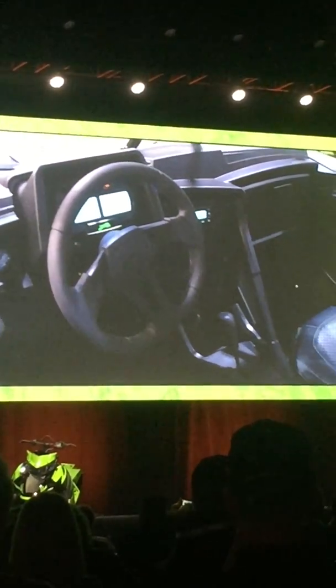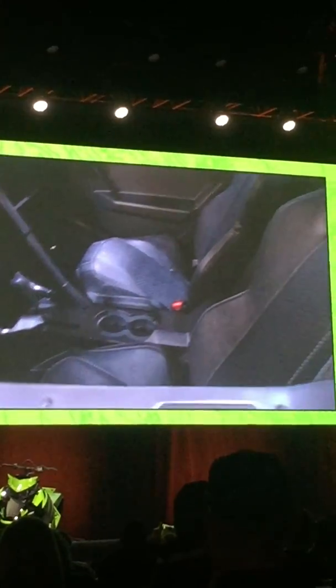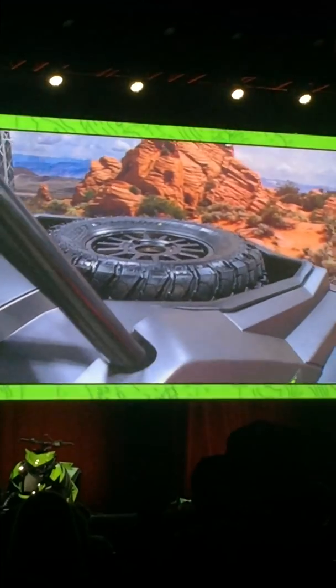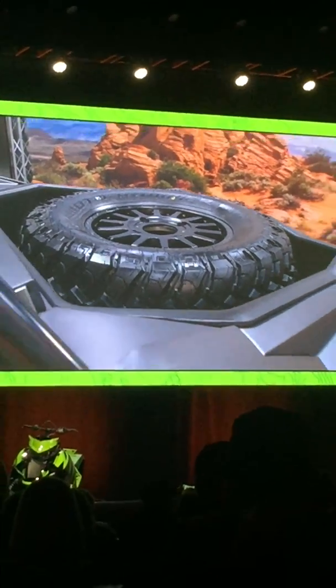As you're looking at the interior here, it has a very car-like feel. It's very comfortable, dual-paneled inside and out. So, you know, I'm excited about it. I'm excited for you guys to drive it this week at ERX, and we're excited to get it in the marketplace and take on Polaris.